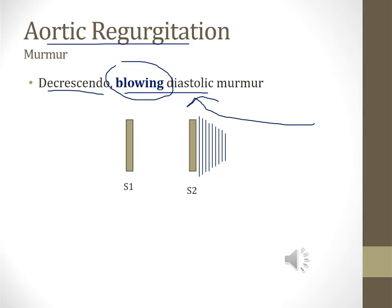I'll play an example of it for you now, and once again, try to just recognize that the murmur is occurring during the longer phase of diastole between S2 and S1, not between the shorter phase of systole between S1 and S2.